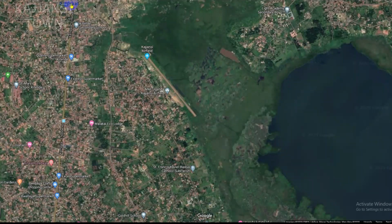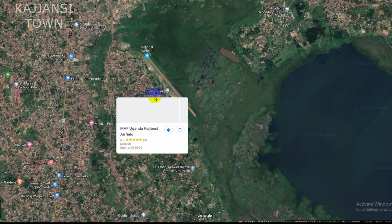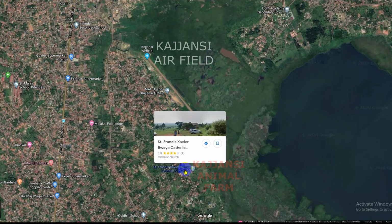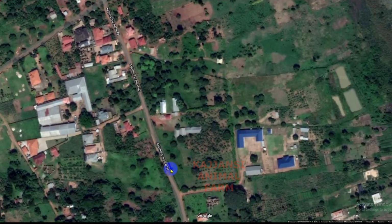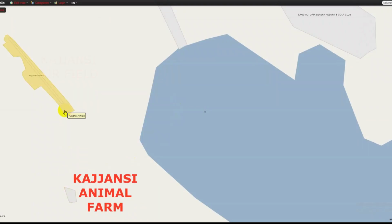I want to take this opportunity to welcome you to Kajansi Animal Farm. Kajansi Animal Farm is located in Camborough, 3.5 kilometers from Kajansi town. Again, the farm is located near Kajansi airfield.